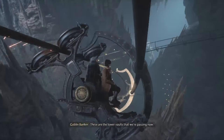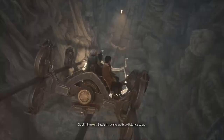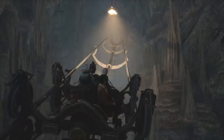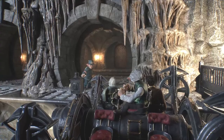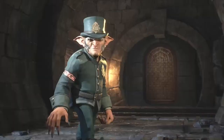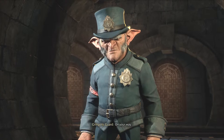How deep are we going? Vault number 12 was commissioned shortly after Gringotts was founded over 4 centuries ago. It resides in the deepest part of the bank. Settle in. We've quite a distance to go. Number? Vault 12. Momentous day. On your way.